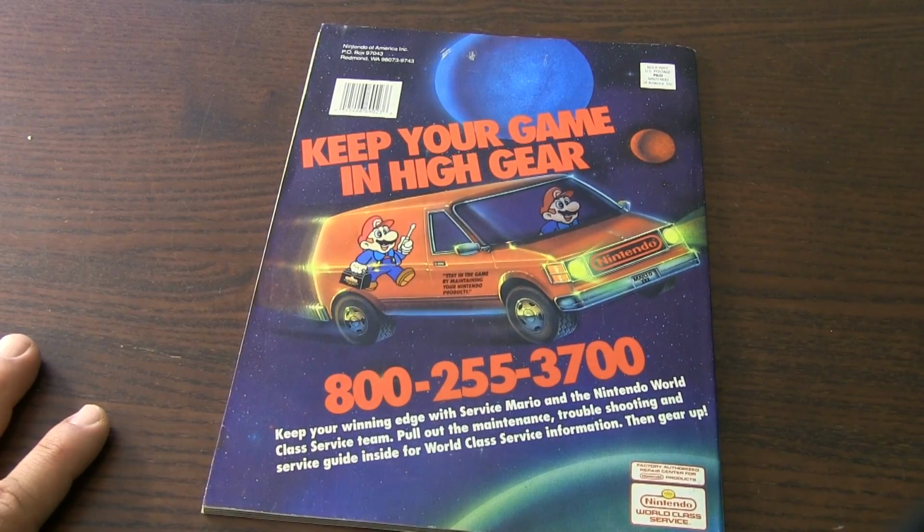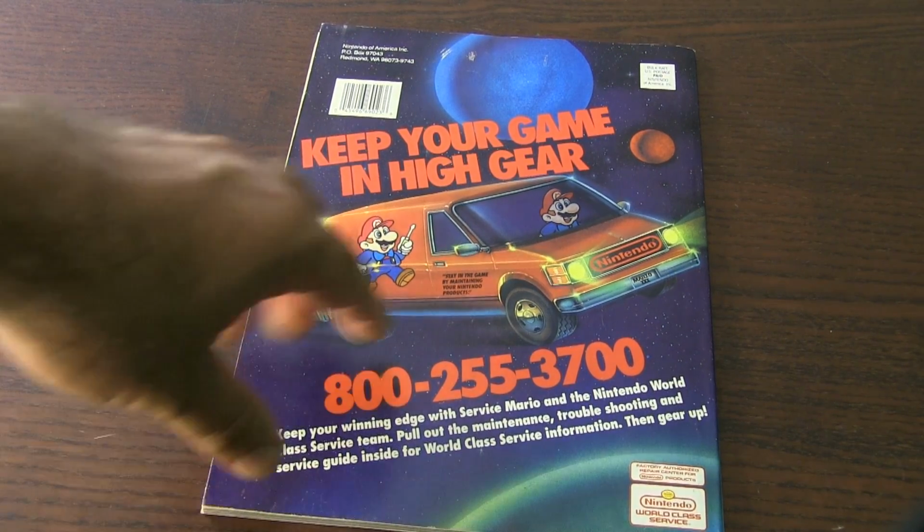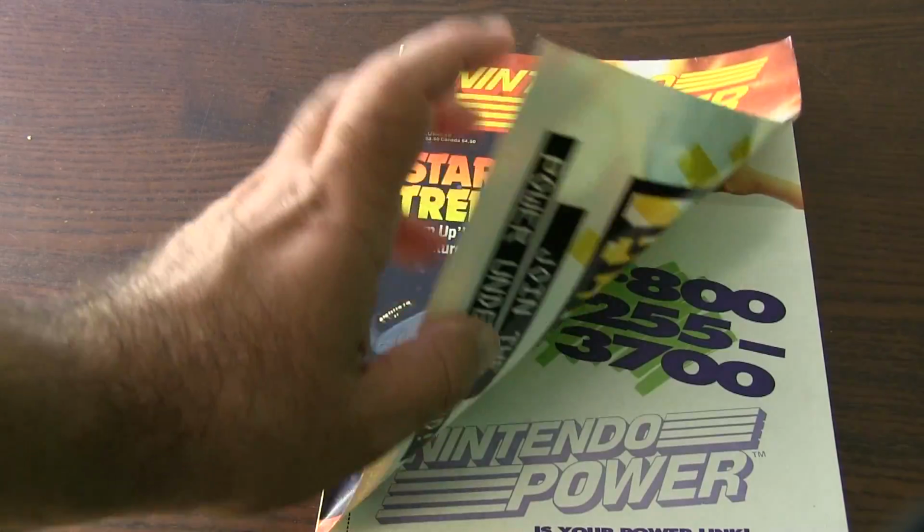On the back, it shows you can keep your game in high gear. This is the number you can call to fix your Nintendo. They actually supported fixing classic NESs for a while after the NES was even out.